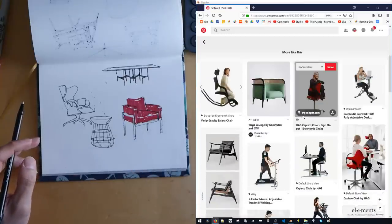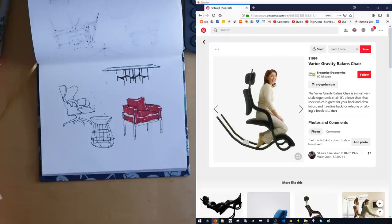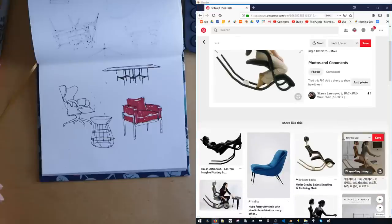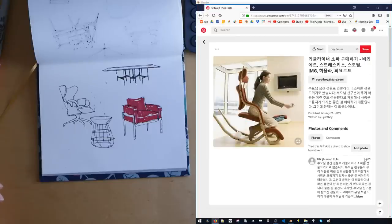Actually, let me do a smaller version. Whoa. What the hell is going on here? Bow concept. Varier Balance. Oh, is it this brand? Varier Balance chair. Jeez, that looks dangerous. What the fuck? Okay, what is she doing? She's holding tea for some reason?